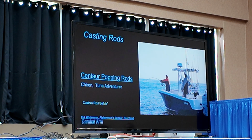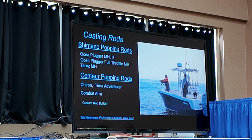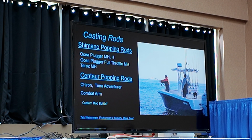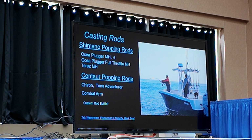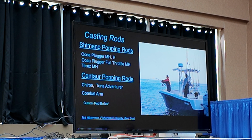As far as casting rods go, Shimano is coming out with their new Giant rods this year. I used all fall that Ocean Plugger, medium heavy, that was in that video there. It's the Full Throttle medium heavy. I love it. Soft tip. For soft plastics, it was great. Castability was awesome. But these are your all around rods.